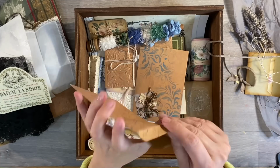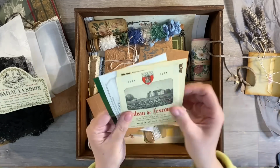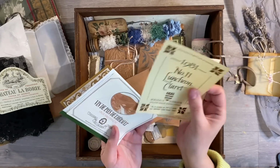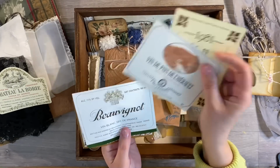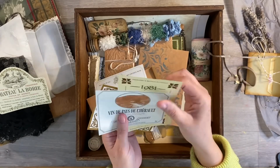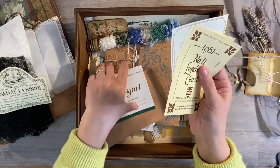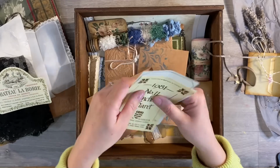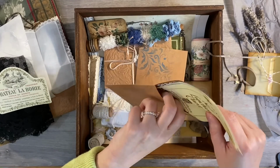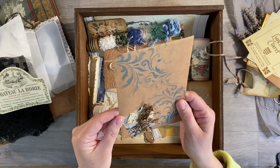Another beautiful stamped envelope. Oh, and look, more beautiful labels. Absolutely gorgeous. And these are so expensive to come by. I've been looking at these on eBay recently, and you are talking at least £5 each for these. So, just to give you some context to the value of what's included. In fact, let me just pop those off to one side.